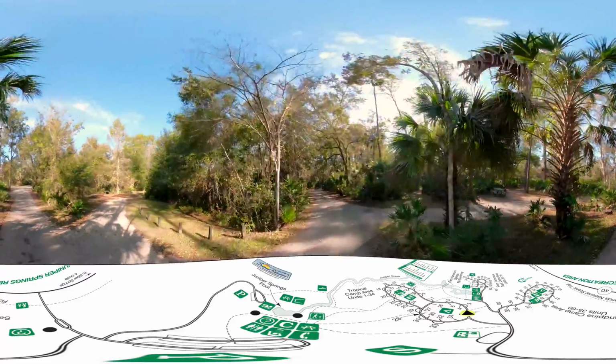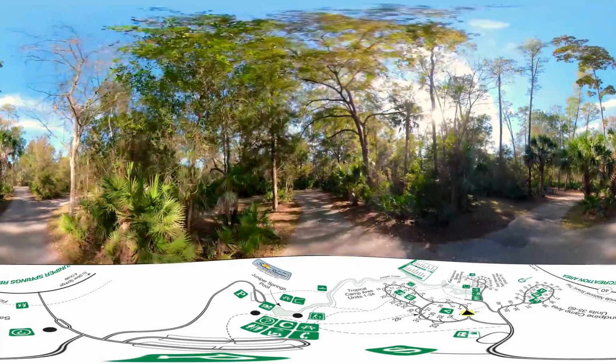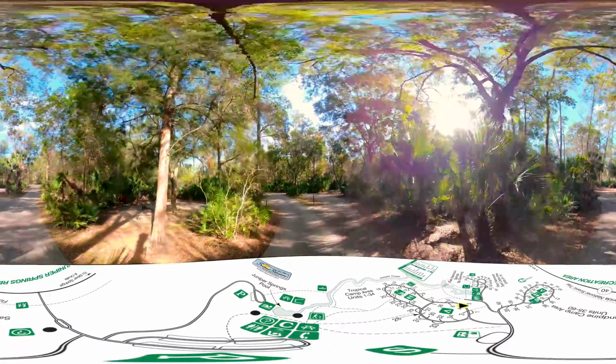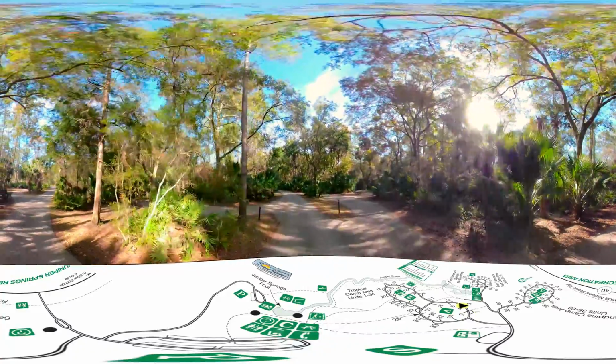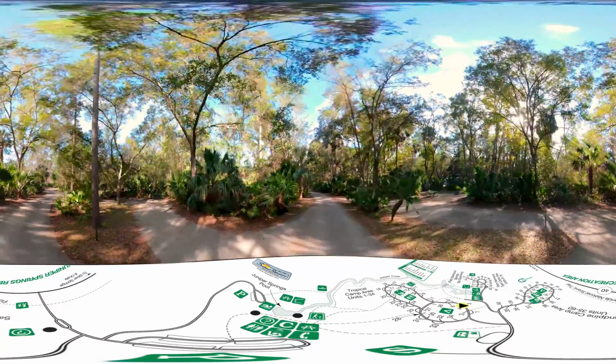We just passed site number 1 on the right, and we just passed site 2 on the left, site 3 on the right, and site 4 on the left. There are site markers that allow you to easily see which site number you're going by.